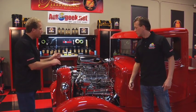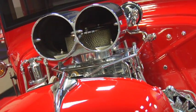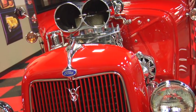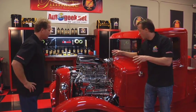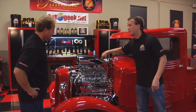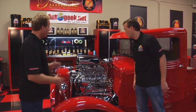Oh yeah, you know I love the shotgun scoop up here. It just screams wild machine. It is polished, it's chromed, it's clean. I say this every now and then, I think you could eat off of any inch of this vehicle if you were so inclined. You could do it. Spaghetti, right?